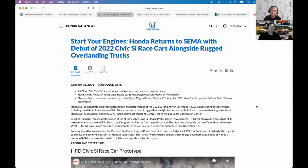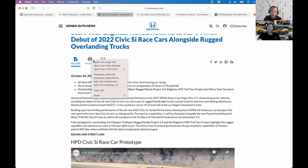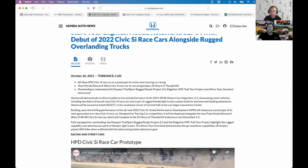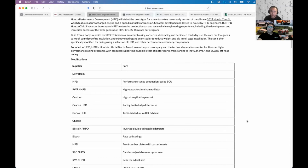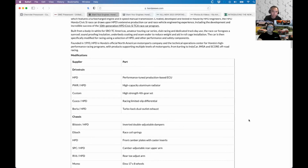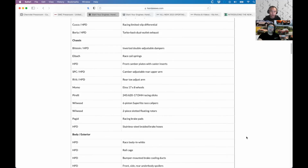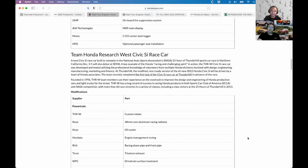So Honda released some of their vehicles that they're going to be bringing into SEMA. SEMA for 2021 is November 2nd to the 5th, so it's coming right up. But Honda has released some amazing cars that they're going to bring there. They have two race cars, two Civic Si race cars with a bunch of modifications from like Ibach, RV6, Pirelli, a whole bunch of things. There's a big list on their website that you can take a look at.